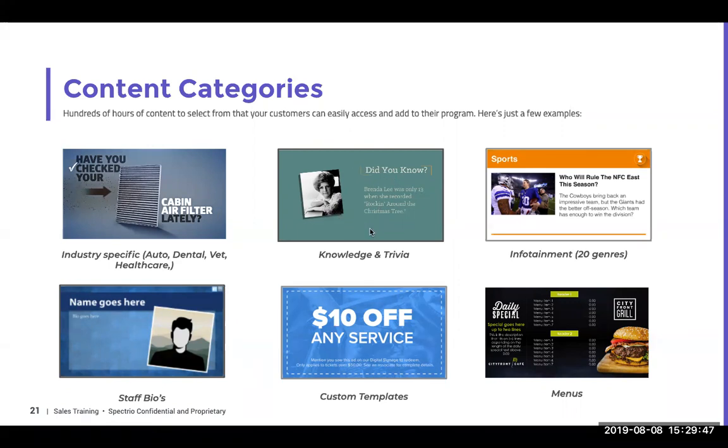It's not always selling, selling, selling. Sometimes it's putting stuff on there that just makes people look up, right? People are consumed by the news. Everyone's got 100 apps on their phone that give them late breaking news. And so there are about 20 different what we call infotainment genres, from sports to stocks to entertainment news, right? So those are all part of the program.